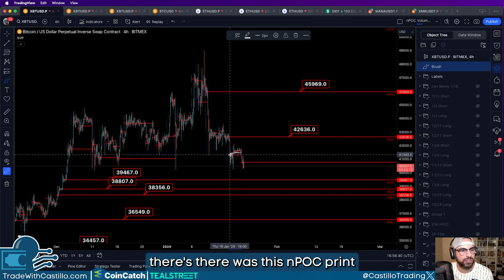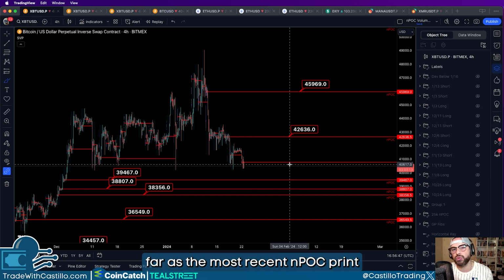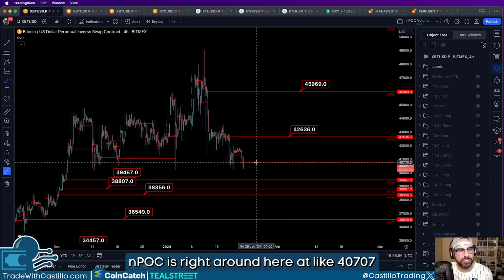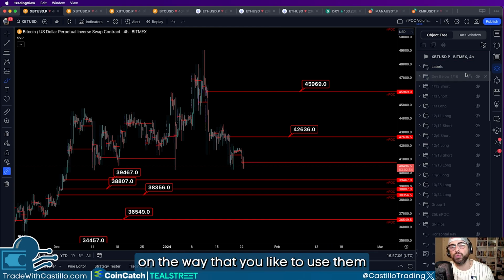There was this NPOC print that happened over the weekend that gave us that short-term directional bias that we talked about to the downside. As far as the most recent NPOC print goes, that's normally when you get that short-term directional bias. If the day closes and NPOC is right around here at like 40,707 and price is still below it, then that gives us a directional short-term bias of up, right? It really just depends on the way that you like to use them.